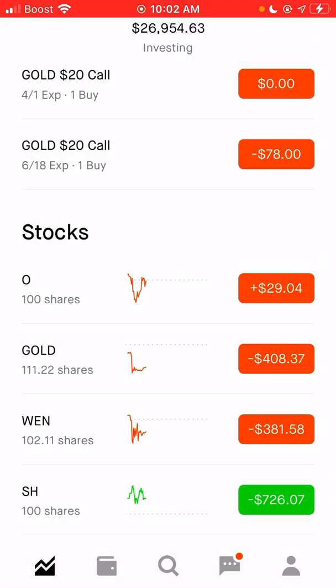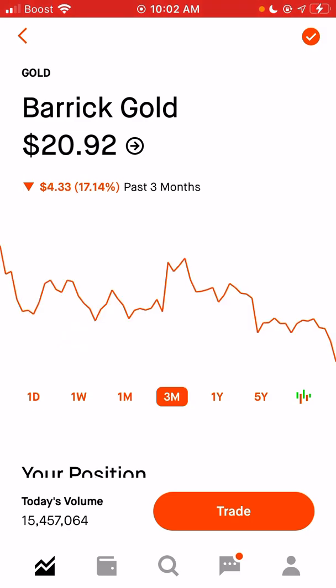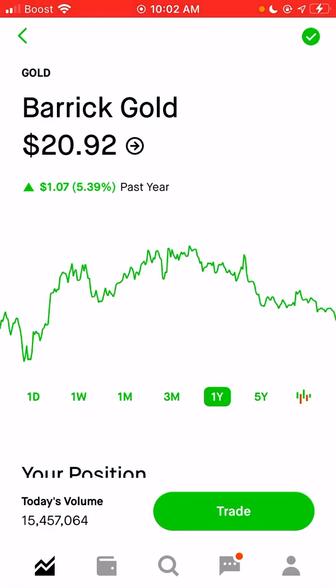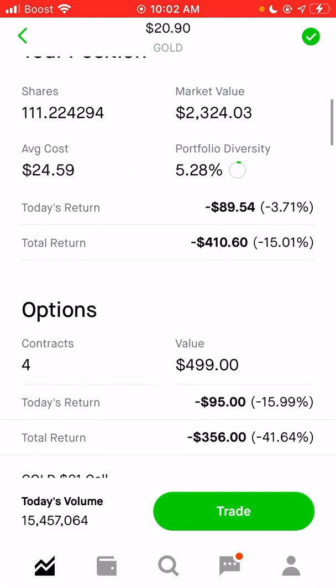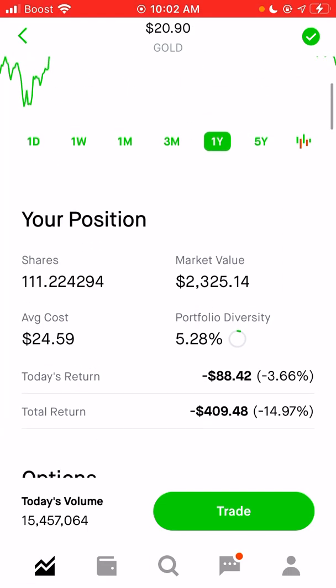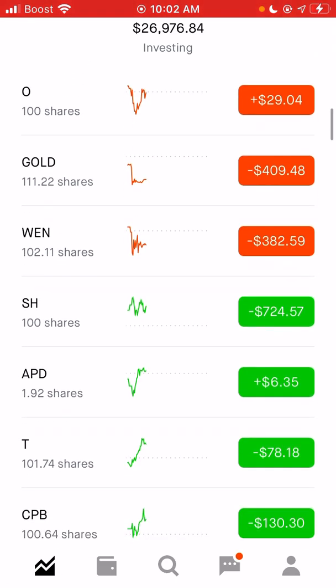I'm also doing this strategy on gold, which has been getting very beaten up lately. I'm actually increasing my option position in gold, Barrick Gold. Looking at the 1-year chart, it is at relative lows, and it is oversold in my opinion, especially with this new Biden stimulus that should be passed in the next couple of weeks or possibly a month or two, which is trillions of dollars. I think this should help inflate the gold price even more.